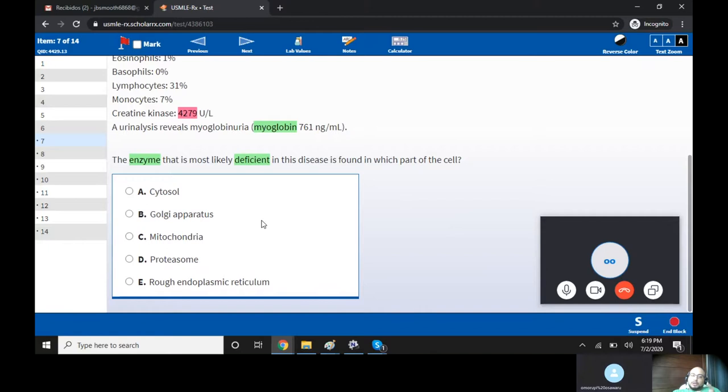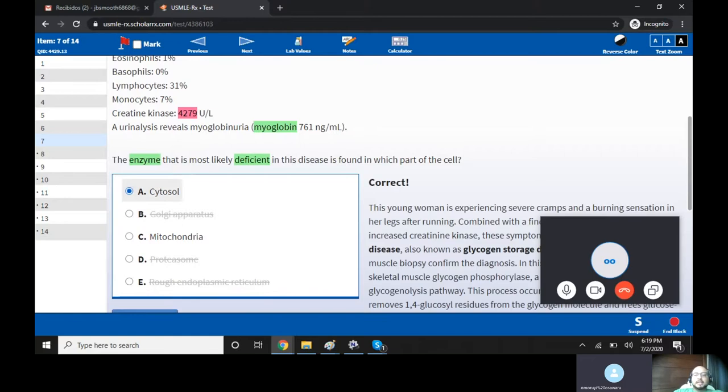So now here's the real question. The enzyme that's deficient, where is it found? I know it's not E. It's not D. C, maybe. Golgi apparatus, no. Cytosol. I'll go with E. All right, let's go with A. Nice job. That's right.